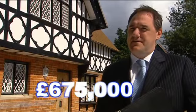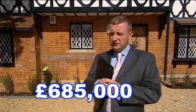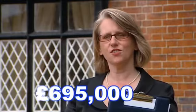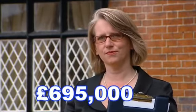In my opinion, I would market this house at £675,000. I'd value this house at £685,000. I'd value this property at £695,000. I have had three valuations done on the house, and they have come in at 675, 685 and 695. What does that leave us then? How much money do we make? That would make you, from the lowest valuation, £92,000, and from the highest valuation, £112,000. So it's a profit then, isn't it?